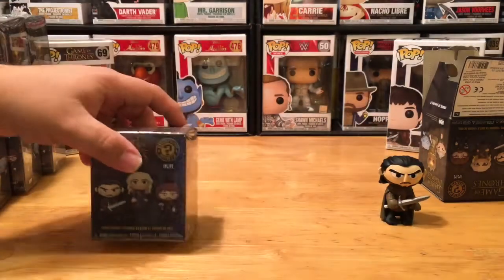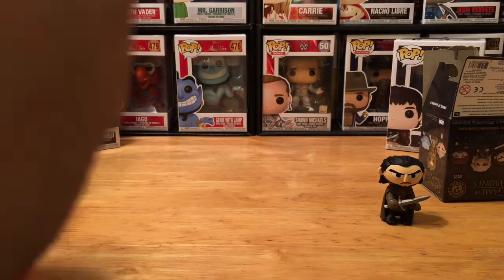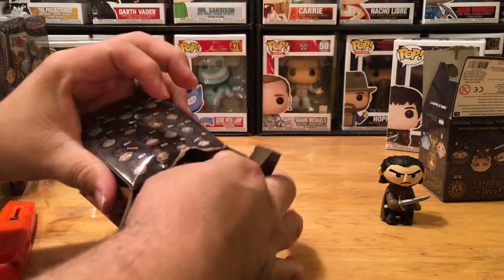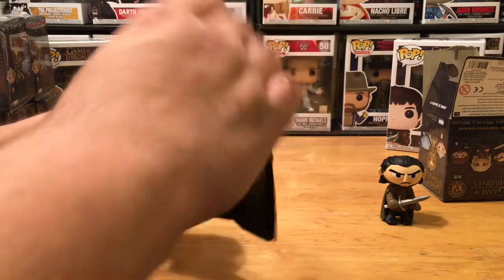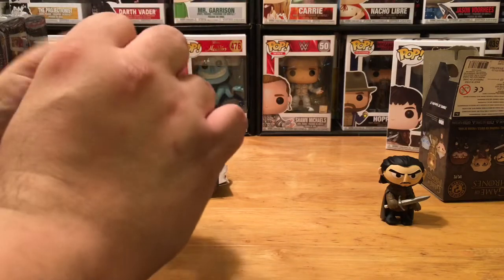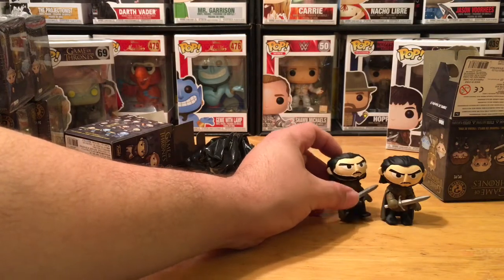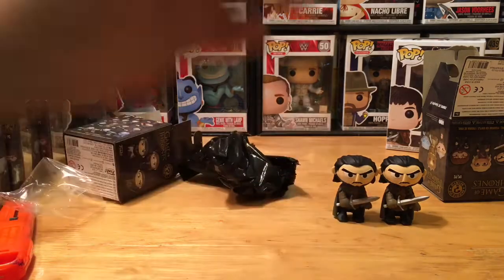All right, let's go on to the next box. Let's see who we have now. Uh-oh, hopefully this isn't the same character. Let's see. Would not be surprised, though. That does happen a lot. Well, look at that. 2 Jon Snows in a row. And this one doesn't want to stand up. Let's see. There we go. Wow.